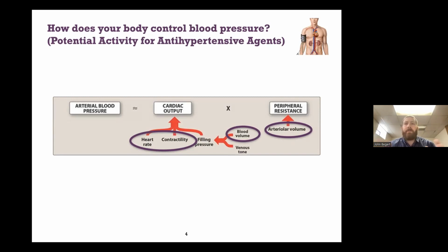How much liquid and water is in the blood pushing out on the vessels. If there's more in there, you get increased pressure. So if you increase any of these components within this equation, your end product is going to be higher, hence higher blood pressure. So our targets for our medications are going to be lowering components within this equation, lowering cardiac output or lowering peripheral resistance, to hopefully lower our blood pressure.